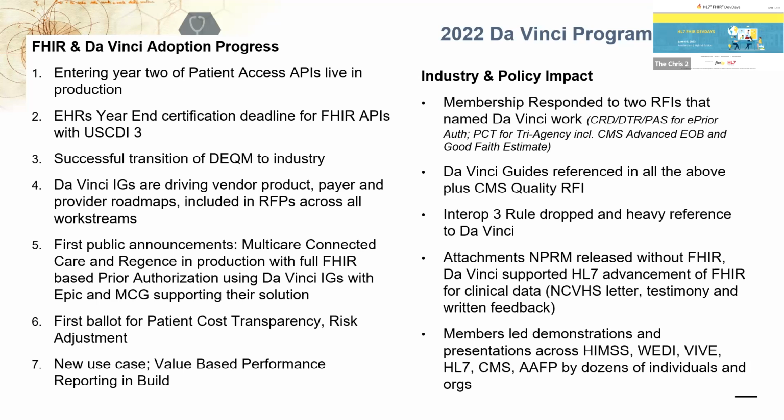I'm not going to go through all of them, but sticking with the adoption as an example, number 5 talks about MultiCare, which is one of the large integrated delivery systems, working with Regence Blue Cross Blue Shield, which is part of the Blue Cross Blue Shield family, to work on prior authorization and align that with work with Epic as part of that effort. So again, showing that coalition in action.